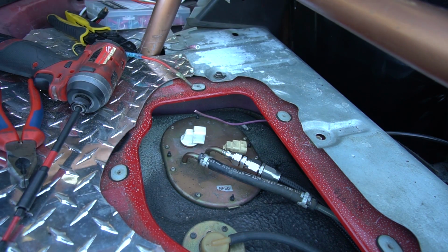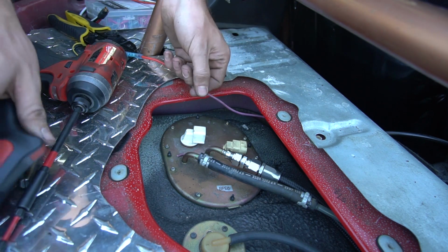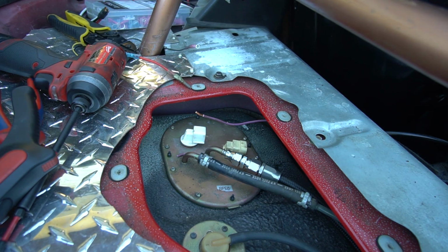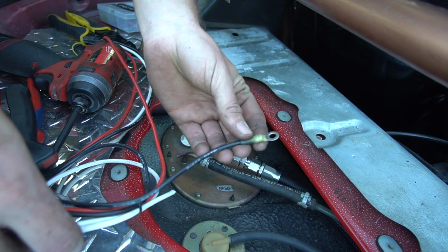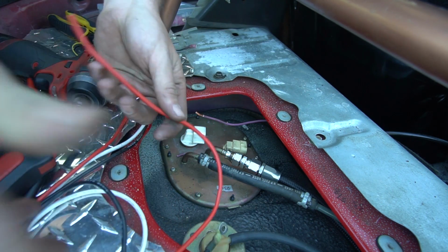So basically, again, this pump is brushless. It has a pump controller, so there's two wires. Right here, I'll show you on this harness. There's a red and a white and a black, obviously. So the black is ground, easy enough. The red wire is constant power, or normal power.